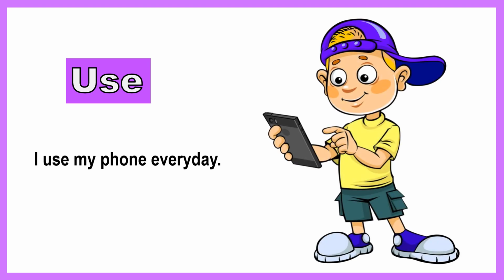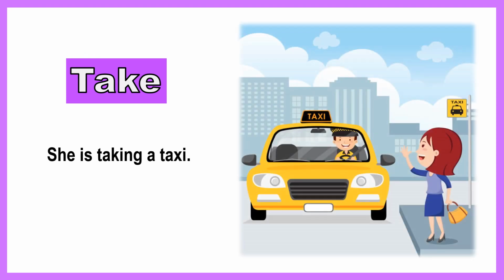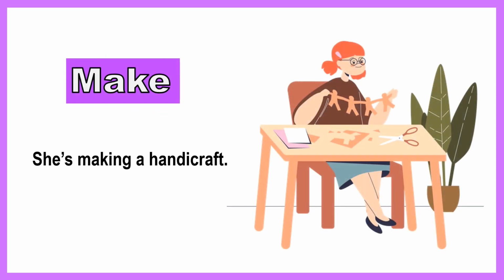Use. I use my phone every day. Take. She's taking a taxi. Make. She's making a handicraft.